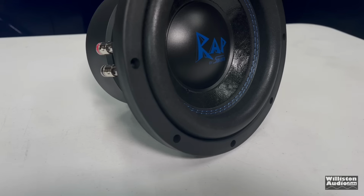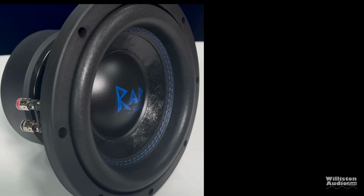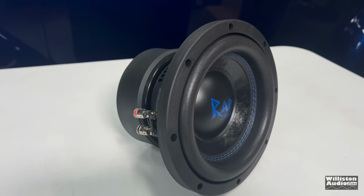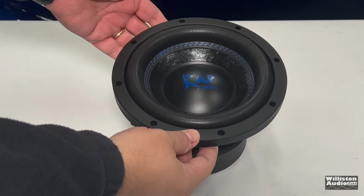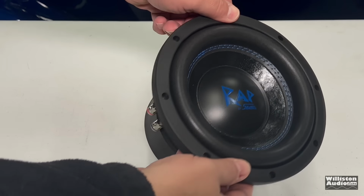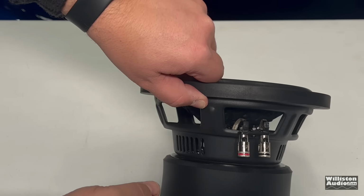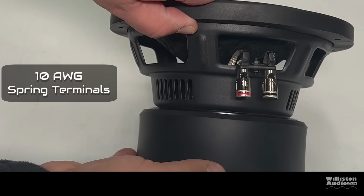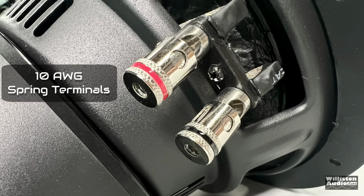Let's take a closer look at the driver here itself and talk about some of the specs. Has a long strand Kevlar cone, tall row Nomex surround, double blue stitching. Now the Rap series are kind of SAVARD's entry level. They're not their highest quality subwoofers, but you can tell here this thing is built really well, constructed extremely nice, including these 10 gauge spring terminals here on the side. These are dual voice coil, either 2 or 4 ohm dual voice coil.